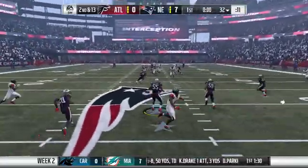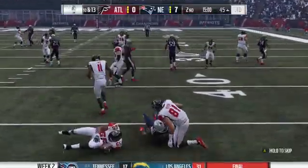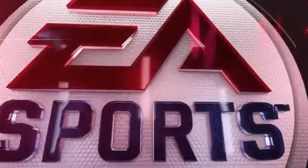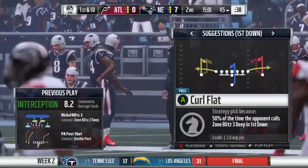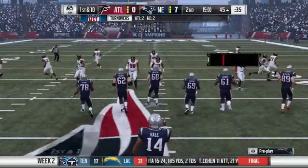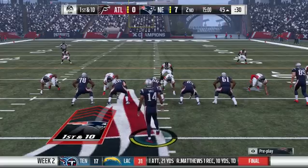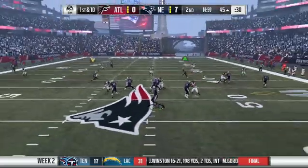Looking for Jones, and it's intercepted. Picked up at the 48. And he will be brought down, but he's got the interception on a final play. Alongside Charles Davis, Brandon Gaudin, it's the Patriots in possession to begin quarter number 2. They take over first and 10 following the interception.